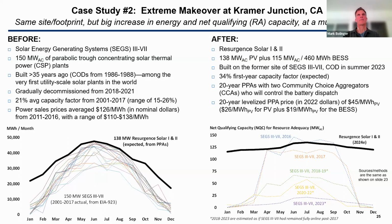where we looked at a pretty significant repowering down in Kramer Junction, California, which for many years was home to the Solar Energy Generating Systems, or SEGS 3 through 7 plants. These were five parabolic trough concentrating solar thermal power plants that were built back in the mid to late 80s, which makes them among the first and also oldest utility scale solar plants in the world. These plants operated for many years and were gradually decommissioned from 2018 through 2021.